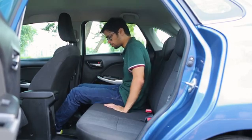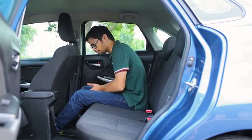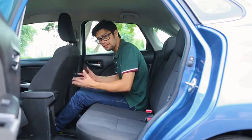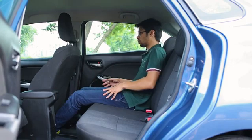The legroom is more than sufficient. Even people taller than me, even people having a height of 5'10" or even 6 feet shouldn't have a major problem with space. There's a lot of it.